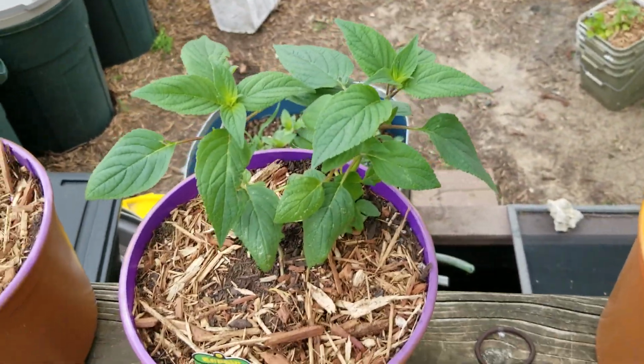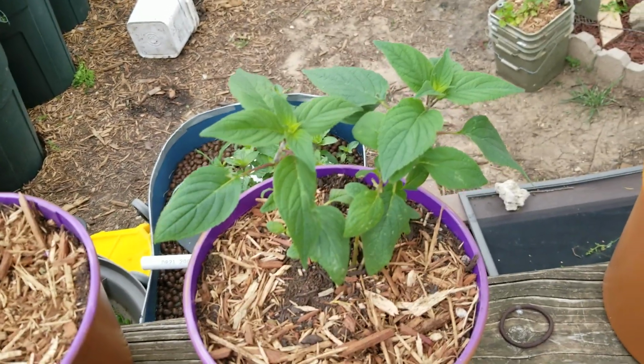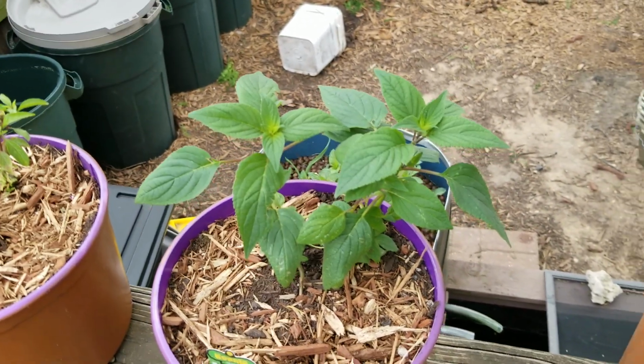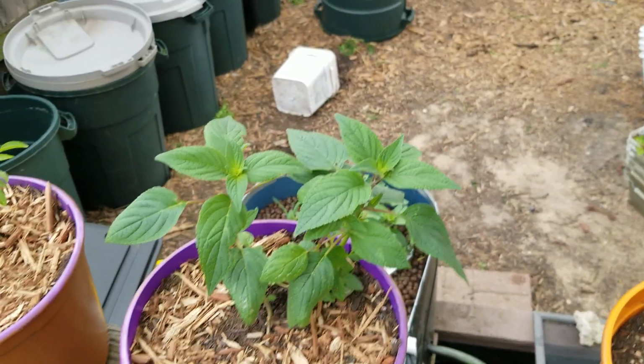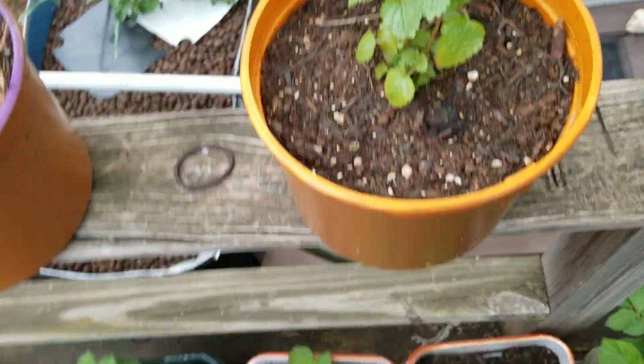This is pineapple sage. This was kind of an impulse buy. I actually never heard of pineapple sage. I went to the store to get some compost and some mulch, but this stuff smells amazing. I love pineapple, so I kind of just had to get it. Here's some more lemon balm.